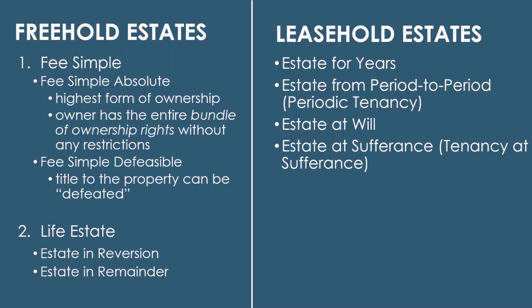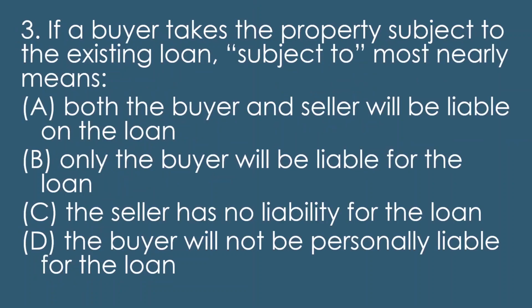So let's go over question number 3. If a buyer takes the property subject to the existing loan, subject to most nearly means: A, both the buyer and seller will be liable on the loan. B, only the buyer will be liable for the loan. C, the seller has no liability for the loan. D, the buyer will not be personally liable for the loan.